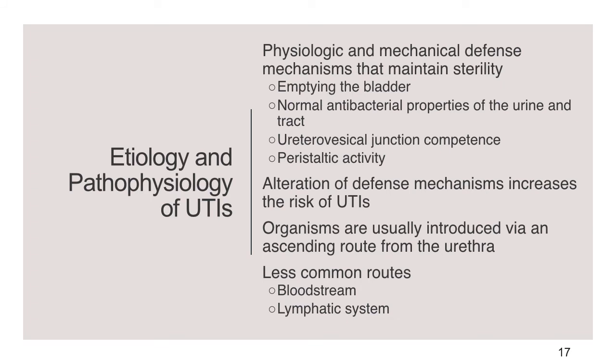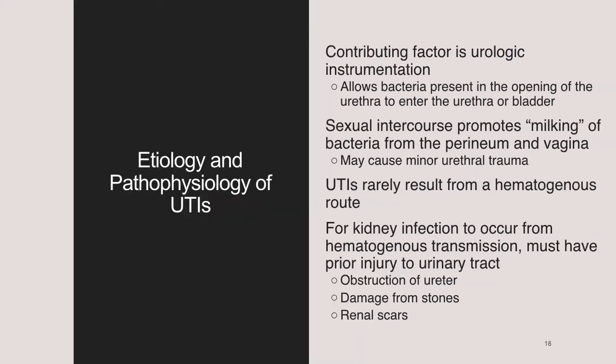Organisms that are introduced via an ascending route from the urethra is another reason for getting urinary tract infections. And then less common routes are things like bloodstream or lymphatic system. So if somebody is septic, they can have a urinary tract infection that's related to their sepsis. Some of the contributing factors is urologic instrumentation, and that's things like getting a Foley catheter.